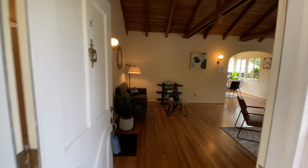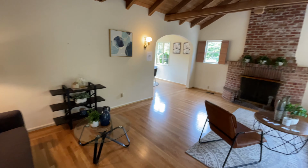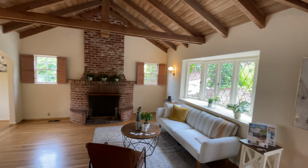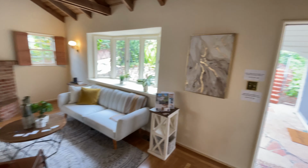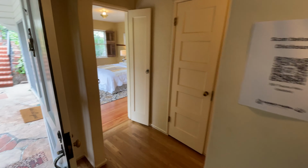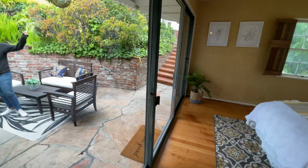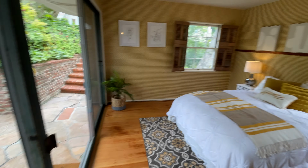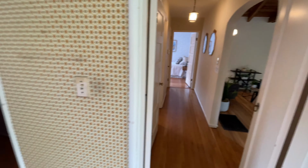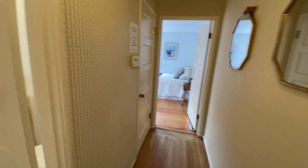Okay, so now I'm walking in the front door. Here's the living room. Wood floors, brick fireplace, beams in the rafters there, very nice. And over here is that bedroom that we saw from outside, the bedroom that looks out onto that area with the wallpaper. And there's another bedroom down there.